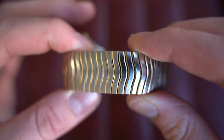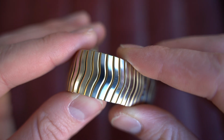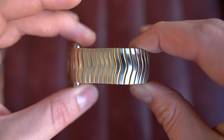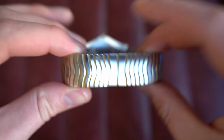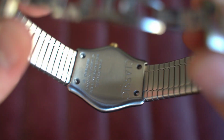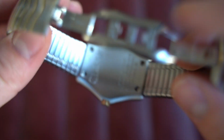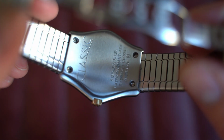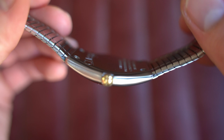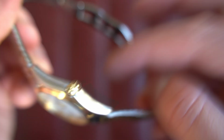It's like scales with a gold sliver through the center of the links, which again just catches the light beautifully. Quite hard to capture, but really nicely done. And as you flip it around, again, a seamless connection to the clasp, which is tension fit like so, and a solid case back right there. Now those screws are actually for the bracelet. They don't open the case because the case is one big piece of steel.